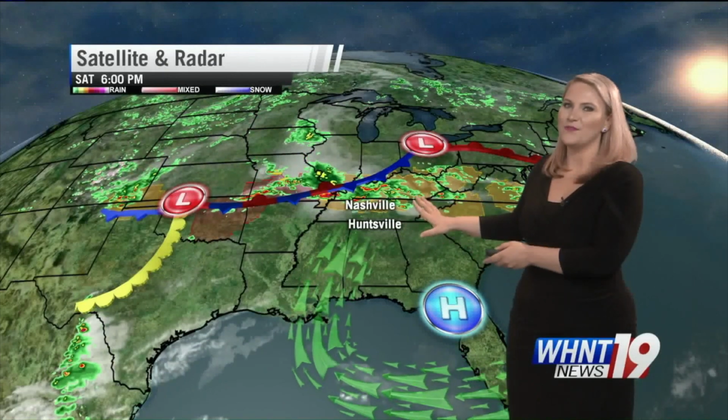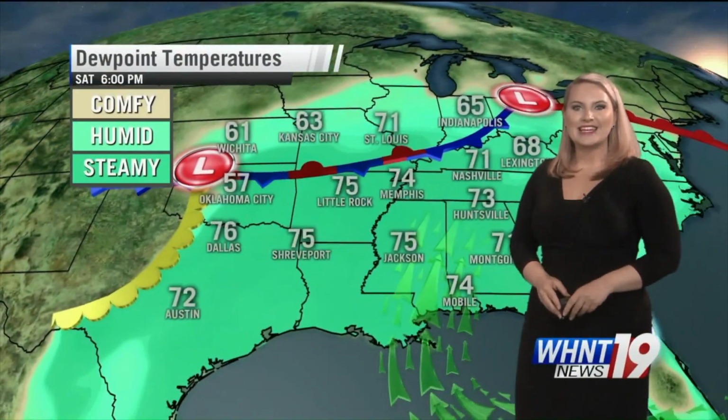That's what I'm saying. It's a very juicy air mass, a very warm air mass here throughout the South, including Huntsville and Nashville. 79 degrees for Nashville. That's because they're starting to see that rain-cooled air move in. For us, still 84 degrees, 87 in Memphis. But take a look at these dew points.